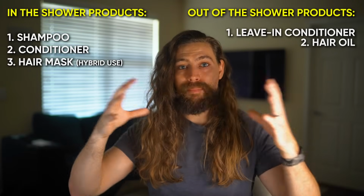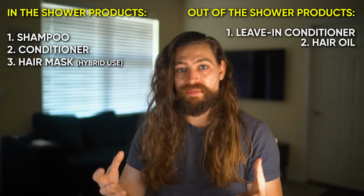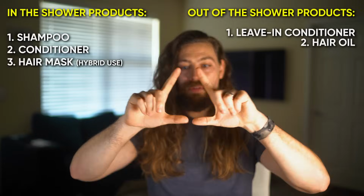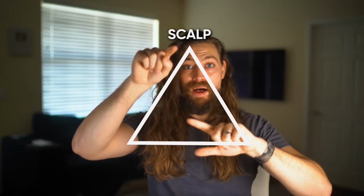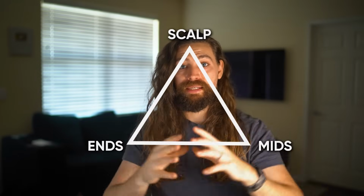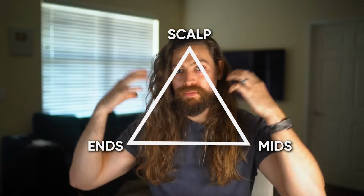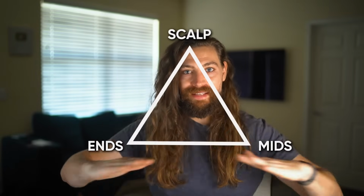This is sort of the minimum viable dose for healthy hair because you're hitting the trifecta of hair care, which is, if you think about it as a triangle, your scalp, your mids, your ends. Those all need to be accounted for differently because they all sort of function differently. You have your scalp health, which has a mind of its own. Your mids typically are what you use for conditioning and moisturizing, along with your ends, which is where moisture escapes from. So you need to sort of hit all three of those for the hair trifecta.